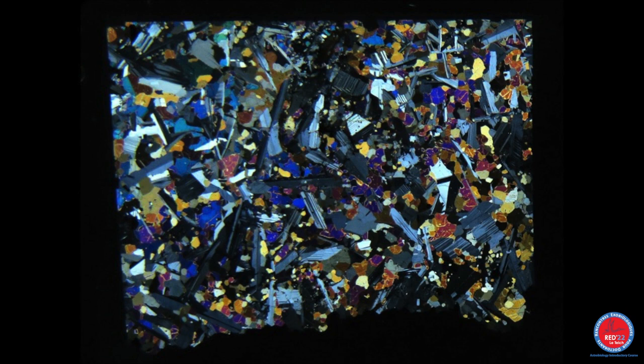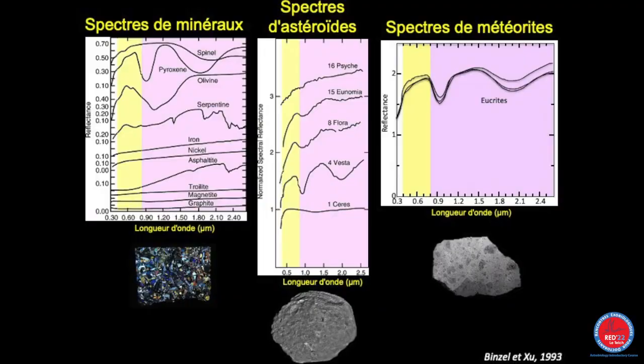You can look at individual minerals, light them with light that's the same as that of the sun, or you make the appropriate transformation. So you can look at the individual minerals. How do they reflect the sunlight? And you can see, for example, that pyroxene has a spectrum that's very similar to that of Vesta. So you can have a good idea that there'll be pyroxene inside Vesta.